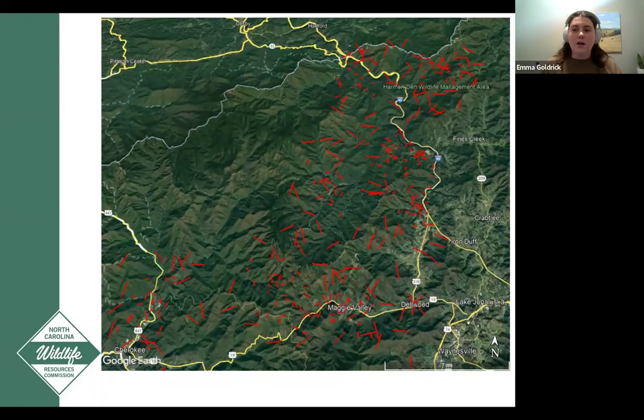Mm-hmm. Kind of related to that population question, Lee has asked that the population going from 40 to 250 is pretty impressive, but is there a goal that y'all have in mind, or a geographic spread?